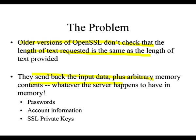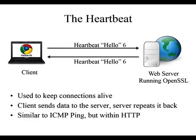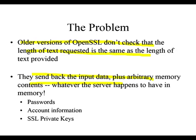That could cause a problem, because when people hack in using the Heartbleed vulnerability, it will send back whatever is inside the server's memory. Because it's random, but it could include passwords, account information, or even worse, the private key. So that's causing the problem.